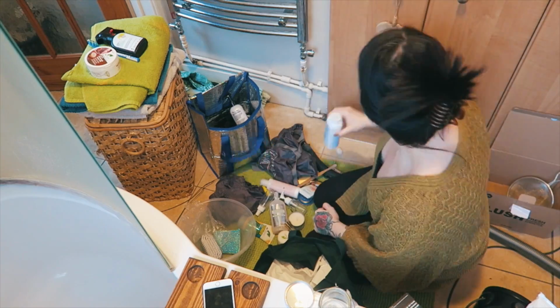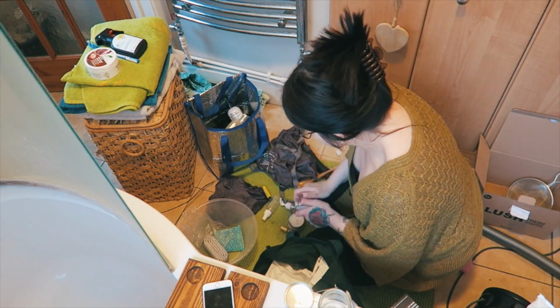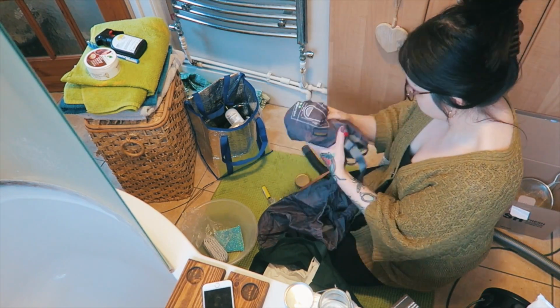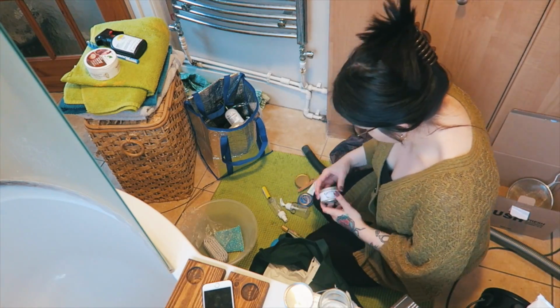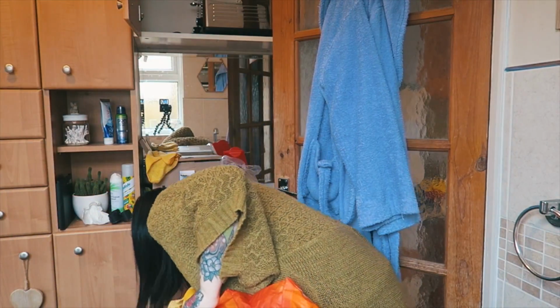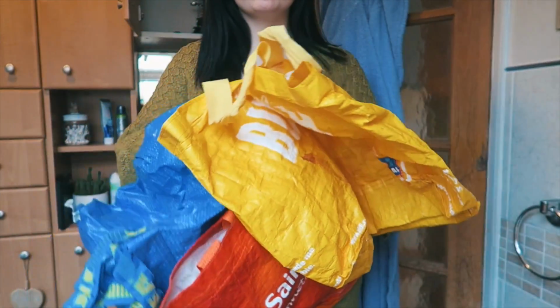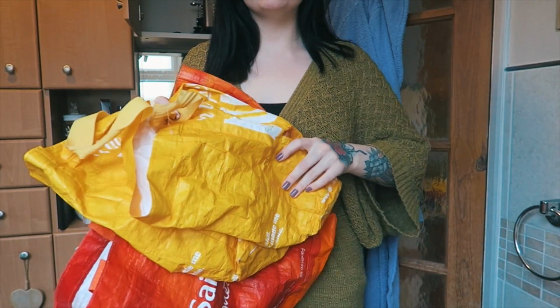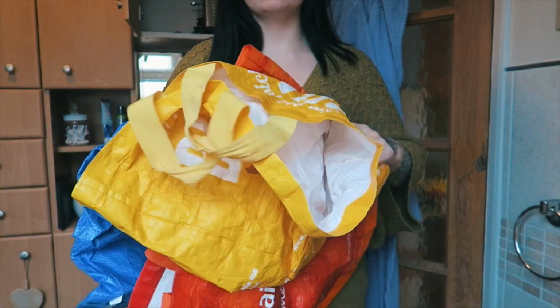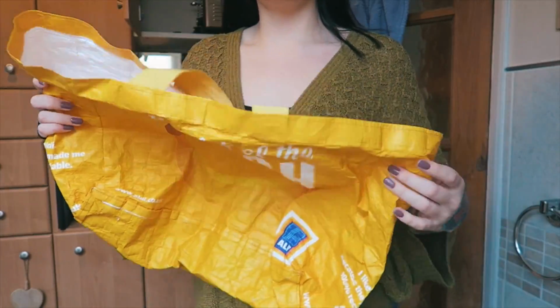So then I started with just checking all my cosmetics and toiletries, sorting them into piles of things that were out of date and things that I'd barely used that family and friends might want. These massive bags, they're so handy. I've got a lot of them, probably more than I need, but they're really handy for things like moving or special occasions or where you need to take a lot of stuff places, so I do like to keep them, but they were taking up so much space.